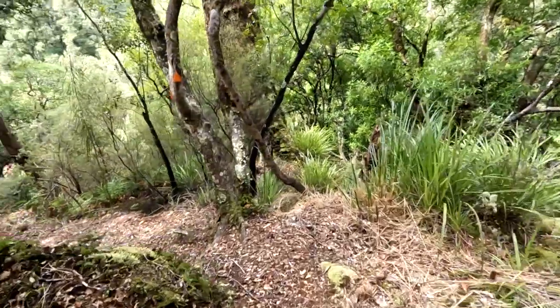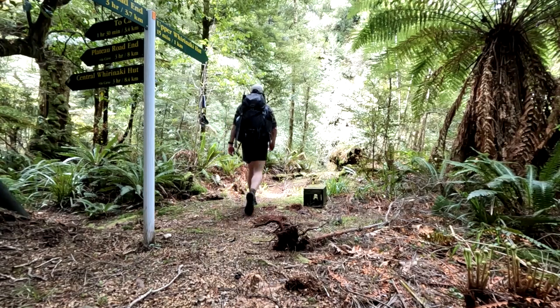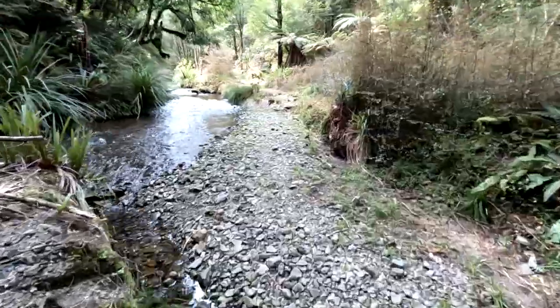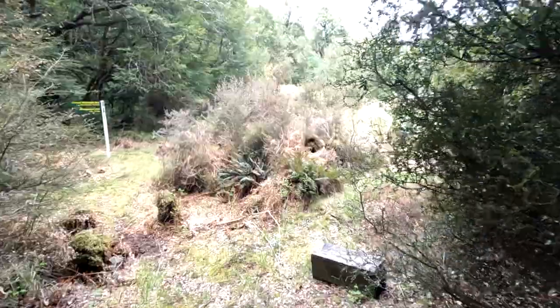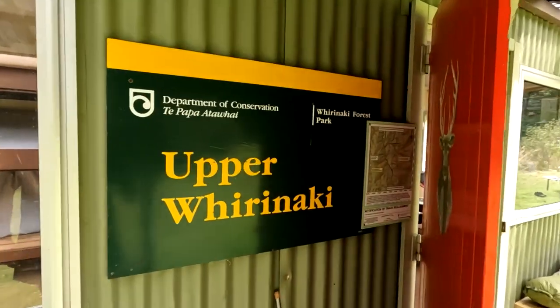After about an hour and a half, you'll drop down to the bottom of the valley and pass a track junction leading back to the Central Whirinaki Hut. For the last kilometre, you'll have to follow the Whirinaki River upstream, requiring a few river crossings, but possible to do without getting wet feet. And after a bit of water and mud, you'll emerge onto a large open clearing, and on the other side, you'll see Upper Whirinaki Hut.